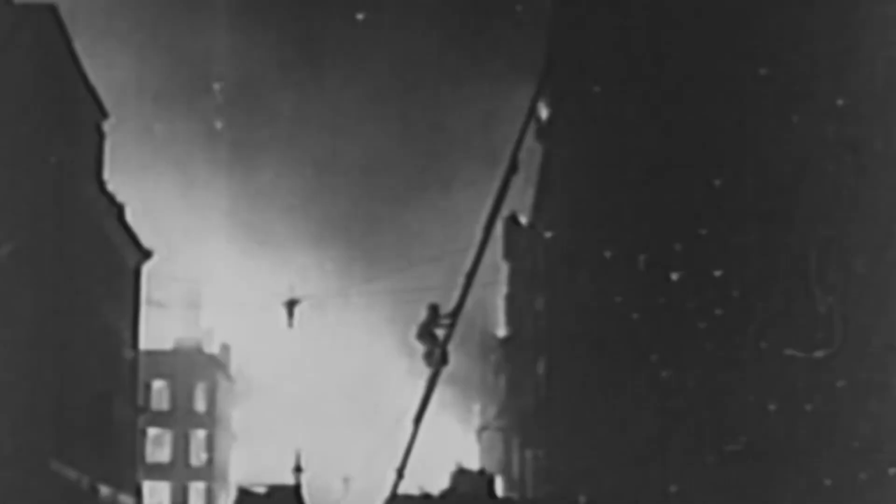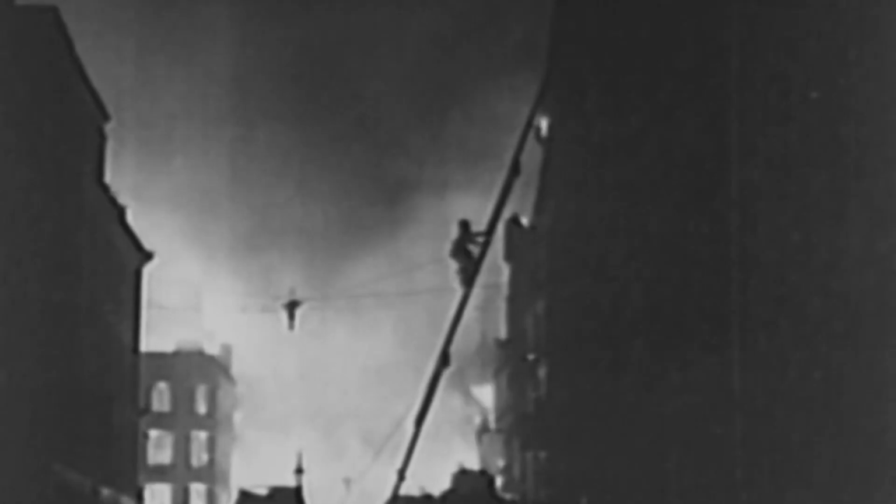Above ground, another battle raged. After an attack, civil defense crews moved through hoses and rubble. Incendiaries were smothered with sand and water, bucket by bucket. Time delay bombs were covered with paper or cloth to limit shrapnel until specialists arrived.